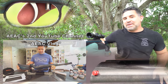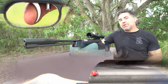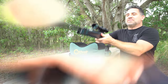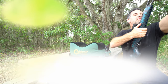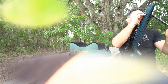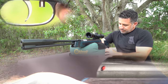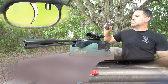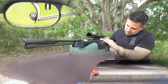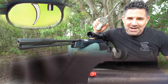Now that first stage take up is very clean and very light and does come up against a well-defined wall. And with about 1.5 pounds more pressure, it's gonna cleanly let off. One pound, 9.7 ounces.